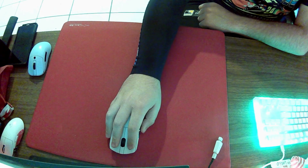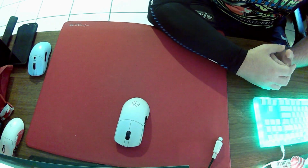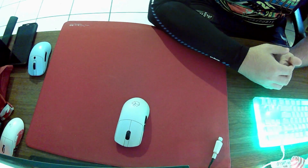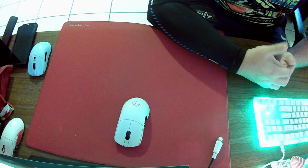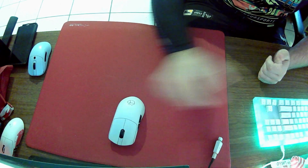Comes with an extra set of core pads in the box. Another thing that I like that Lethal did is, instead of making their own skate and trying to do this and do that, they just went with core pads. Core pads are my preference on everything. I just don't think you can beat core pads. That's me. I just love core pads, and I love that they included 2 sets in there with it.